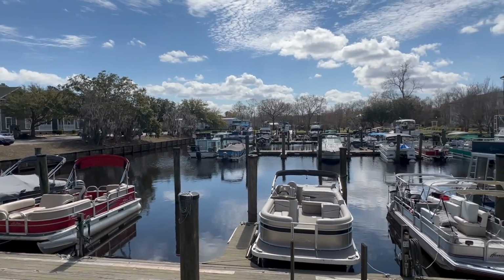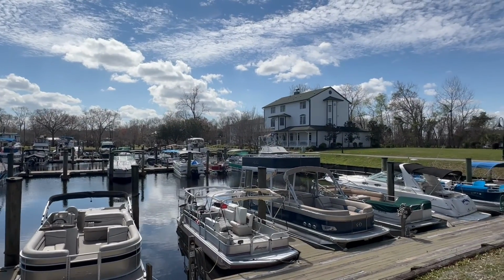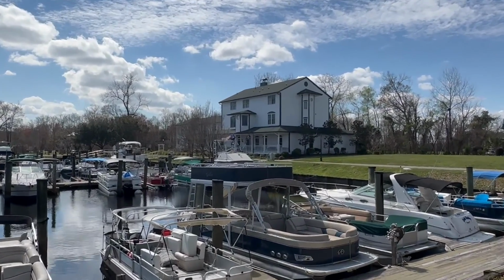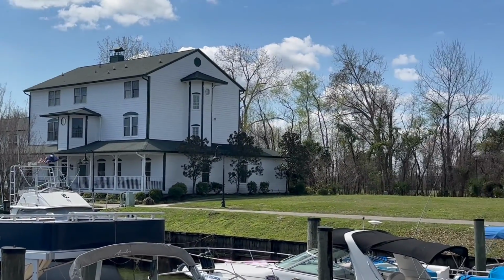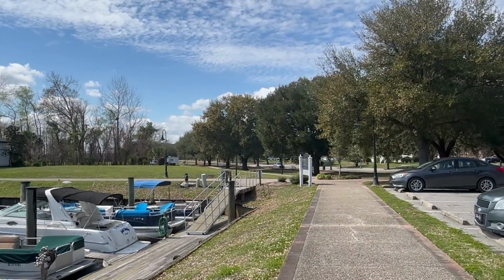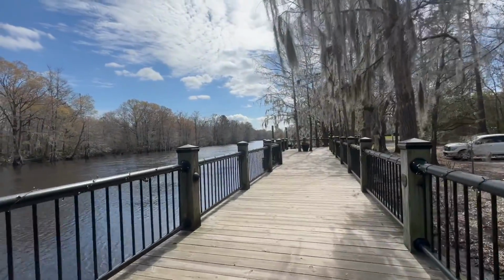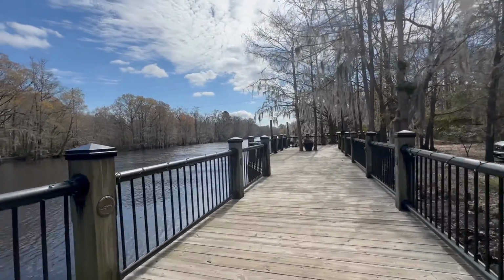So they got some boat storage here. They also have different boat launches too if you want to launch your boat into the Waccamaw. And then there is the Cypress Inn, which is one of the only bed and breakfast in the area. So it's nice and historic if you wanted to reserve a room there. The Riverwalk extends all the way past the Cypress Inn. You'll get to the Riverfront Park area.